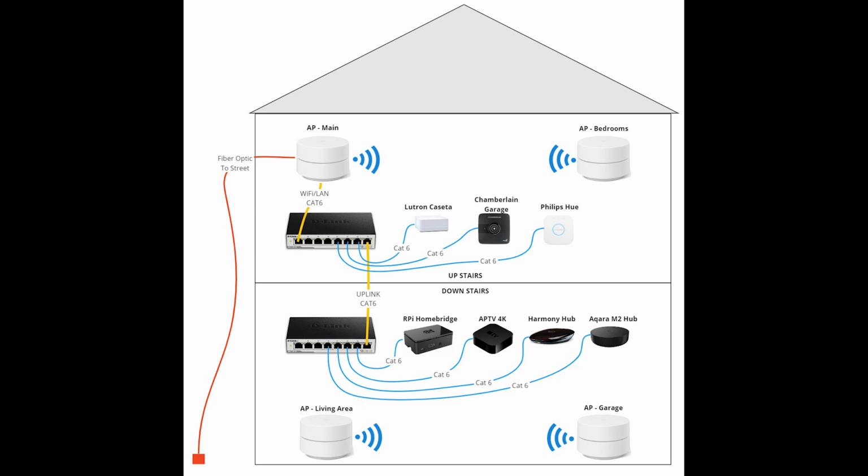The starting point of my smart home journey is a robust network powered by Google Wi-Fi Mesh and reinforced with 2 D-Link gig switches. This is foundational and it sets the stage for reliable smart home device connectivity. I know there are other Wi-Fi and network systems out there that work well or maybe even better, but this works and it was a game changer for my smart home.